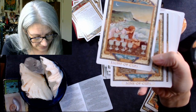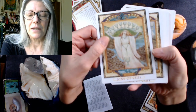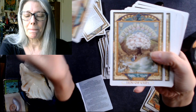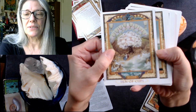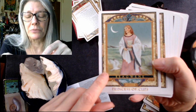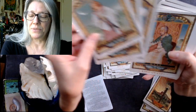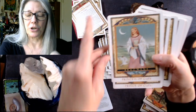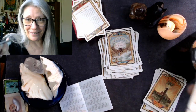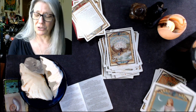Leave takings, disillusionment, transitions. 9 of Cups. 10 of Cups. And I think this would be a really good deck to do readings about relationships. And then we have names on the court cards. So in this book that I read, the woman's name was Branwen, which means white raven.